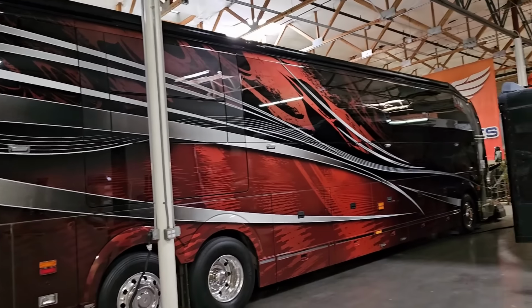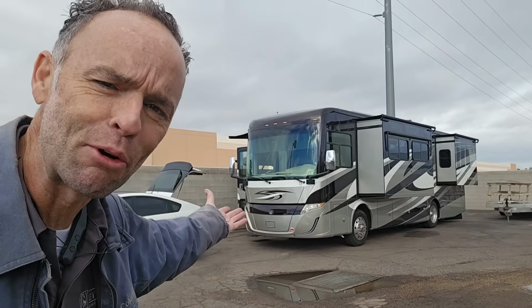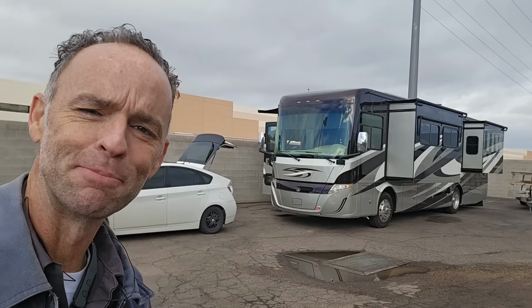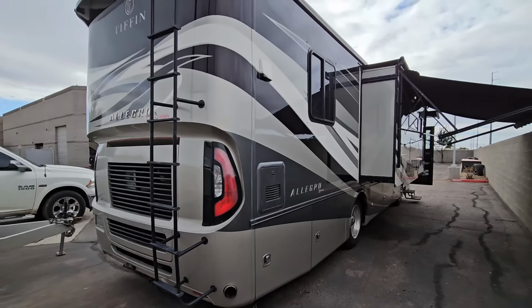Much as I would love to show you guys this beautiful bus, today we're going to be looking at a 2019 Tiffin Allegro Red. And it's kind of interesting because just yesterday I was up in North Phoenix working on a viewer's 2022 Tiffin Allegro Red. Now I just finished up the inspection and I'm kind of excited to share it with you guys. And I know a lot of people are looking for a short diesel pusher, and this is only 33 feet long.